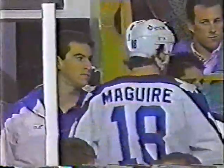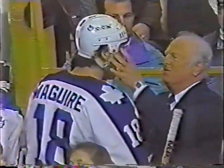Dynamo penalty number 32, Sergei Sorokin. 5 minutes for high sticking, and the game is stopped. Time 15:50.